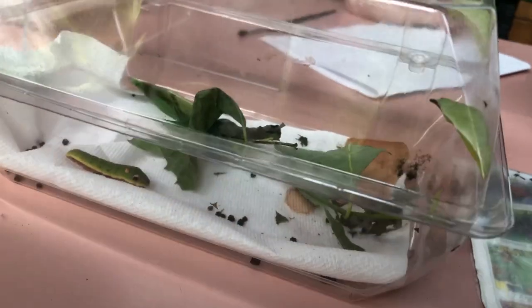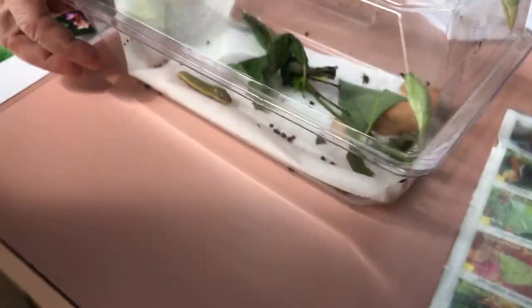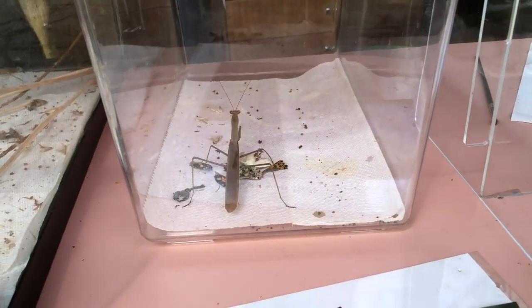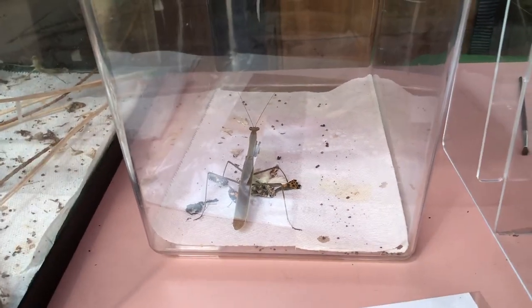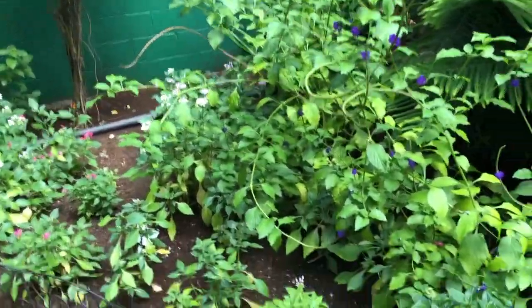This one was over a week ago, and these guys were like this last week. This one is not all green yet, so he's on his way, but he'll be another praying mantis. Does this guy eat butterflies? Or moths? Someone has clearly fed him a butterfly, clearly one of the silk moths. But yeah, be careful. Thanks.